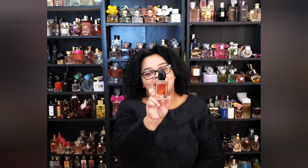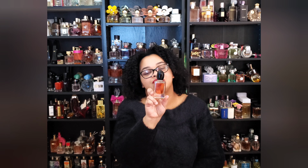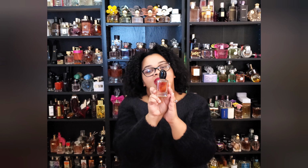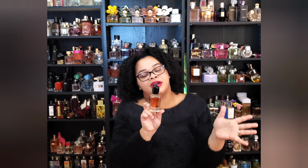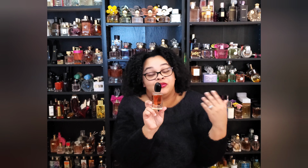I just recently talked about this one in a video when I talked about C and all of the flankers that I own from the house of Giorgio Armani. This is C, the Eau de Parfum. And I had put this down for about a year. I used up my first original bottle in 2019 and hurry up and repurchased and then just didn't use it because I moved on to other things.